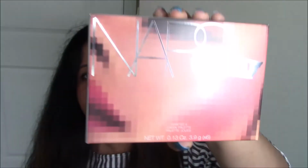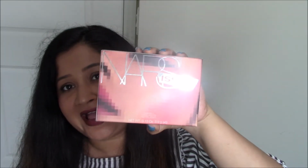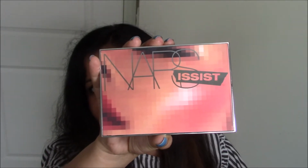So yeah, today we'll be talking about this NARS blush palette, and I love the packaging. So here is the palette. It has artwork of a pixelated face, and at the back you have details about all the blushes and everything, but it's mirrored, and if I show you it'll be reflecting a lot of light. I don't want to hurt your eyes, so I can tell you what blushes are inside.